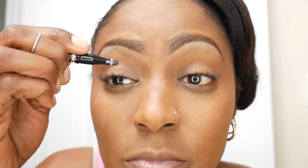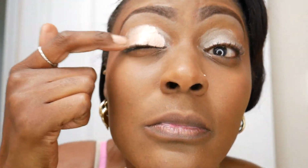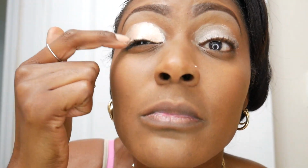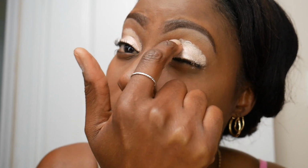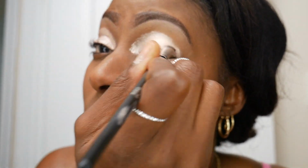Then I'm gonna come in with my foundation. I'm using my usual Covergirl foundation. It's a Trublend matte made in the color Warm 20. Okay, so I'm putting some primer above my eyes, some eyeshadow primer by Too Faced. And so, okay, obviously I'm going a little overboard.